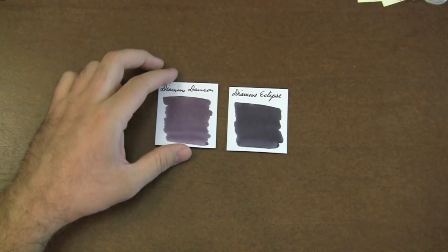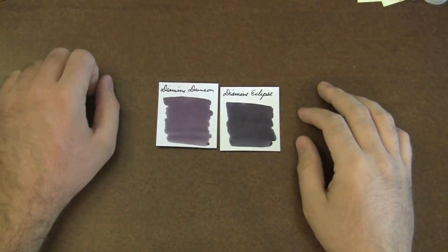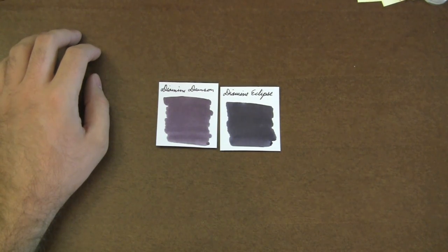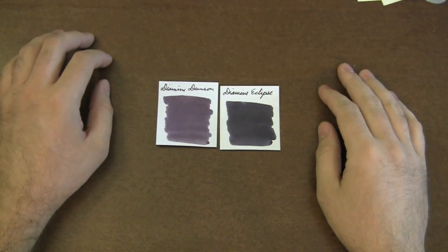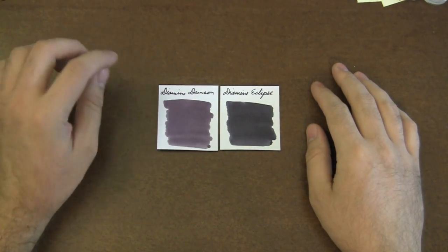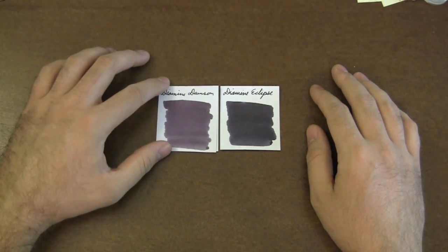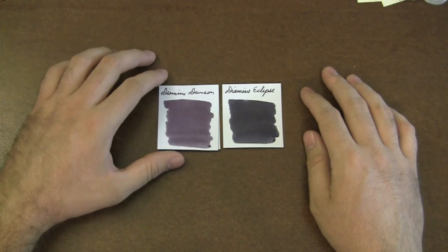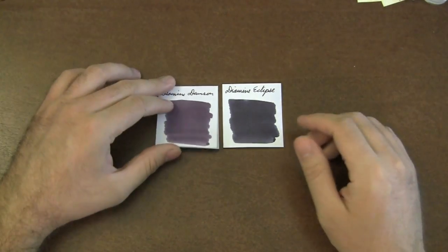But the next one I have is Diamine Damson. Now, Damson is fairly close. Diamine tends to come out with inks that are relatively close in color to each other. This one is really not too much of an exception, but it's different enough, I think, to justify being its own ink. Damson is really more of like a Poussière de Lune type of purple, just kind of not incredibly saturated. Eclipse is much darker and much more saturated than Damson, but it's along the same vein. It's a similar hue of purple.